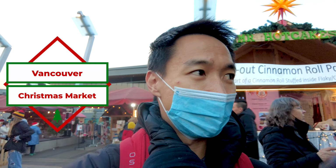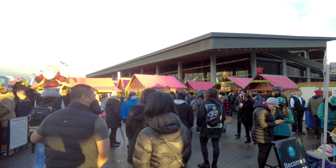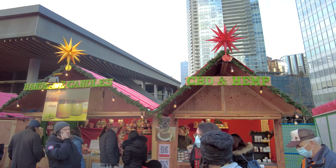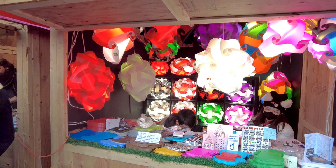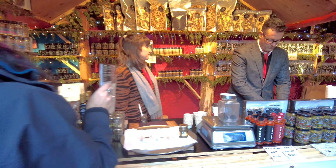All right, guys, so after Miku Sushi, what I would highly recommend everyone go and do is about 2 blocks away, you're gonna hit what's called the Vancouver Christmas Market. It's a really nice place, particularly during the Christmas holiday time. They have a little bit of a plaza area to showcase different vendors, particularly for the food. So let's go ahead and take a look at the Vancouver Christmas Market.